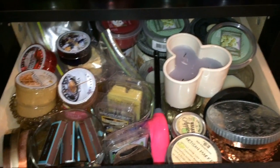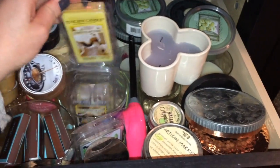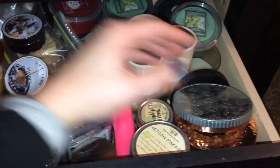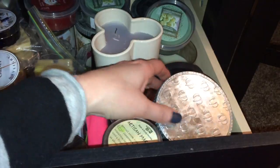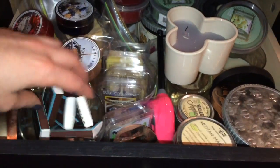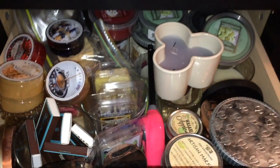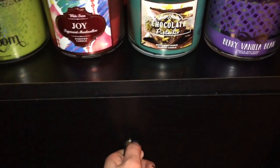Here's where I've got some tarts, and this stuff is amazing. My mixology, some milk cups, lids, random lids that I've kept that I think I might want to replace boring lids with. There's more of those. A billion White Barn matches. A lighter. I mean, candle crap. It's the candle crap drawer.